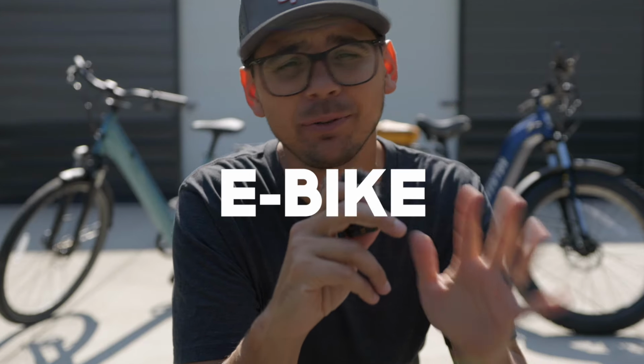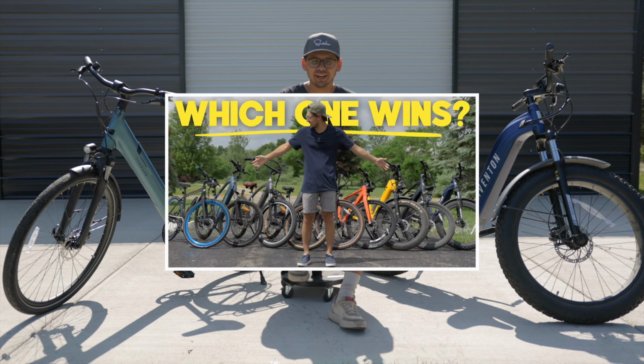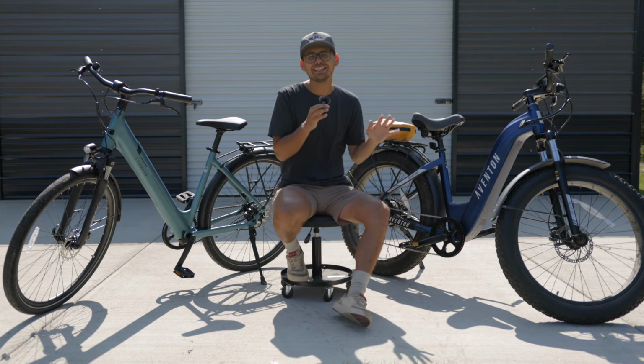Do not get an e-bike without these features. At this point, I've probably tested and reviewed over 45 different e-bikes, and after doing that, I feel like I've come to the consensus that I have top features that should be a baseline in any e-bike that you purchase, and I want to share those features with you.